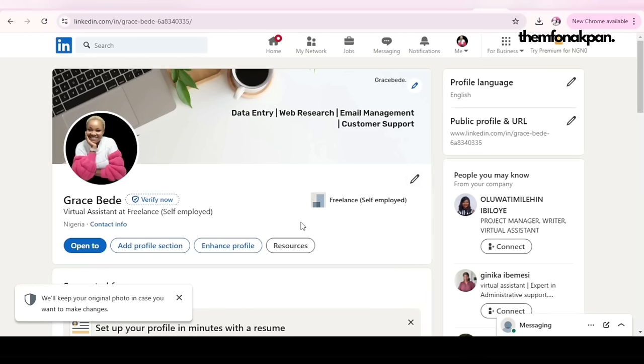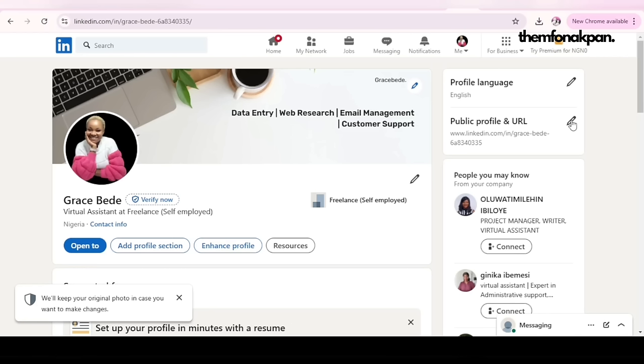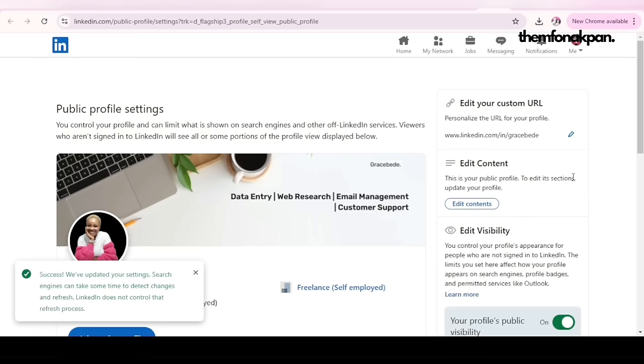Okay, so before we move down to the headline, we are going to be changing the URL. What you need to do is come here to this pencil and click on it, and it will bring you here. You want to remove all these numbers and all whatnot from your URL and make it professional, just your first and last name. Okay, so we've done that. You might not see the change here except you refresh your page.